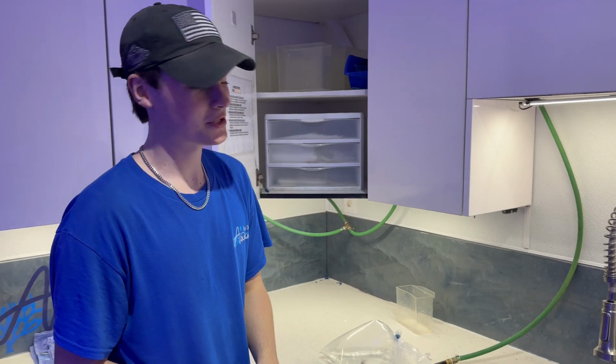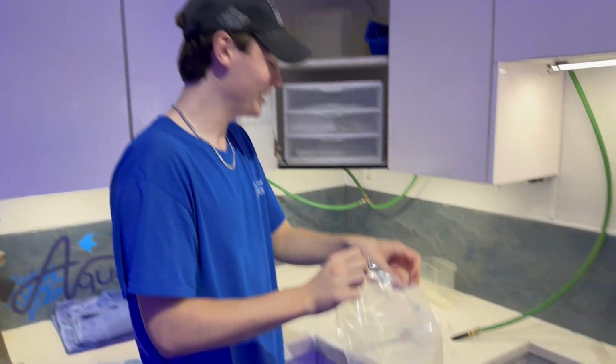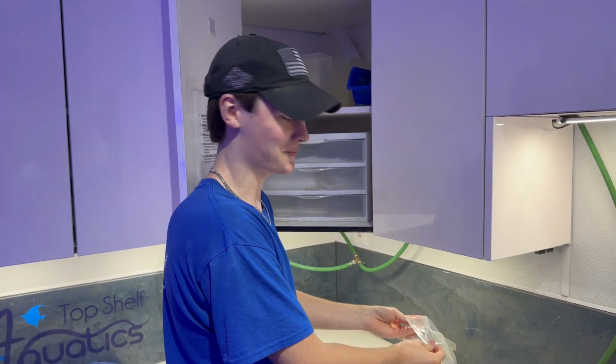Now we are going to double bag it just because it is venomous and it has pretty sharp spines, and I don't want it leaking water all over my car when I get home.